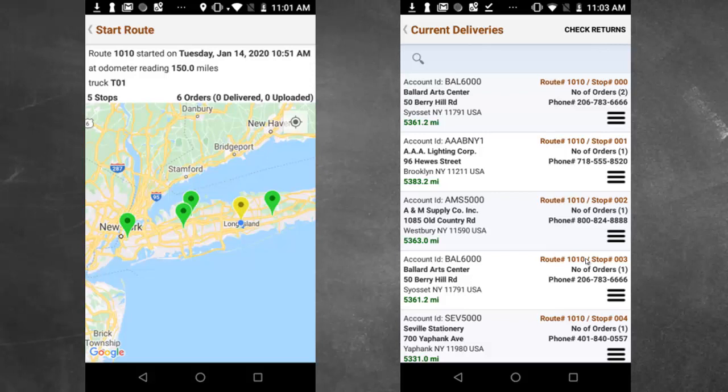Once the routes are downloaded, the driver can actually work disconnected. They no longer have to be connected to the internet to process and deliver their goods, because a lot of times drivers drive into far off locations where the internet may not be good. So this is a local app that's loaded on their device so that once they download their current deliveries, they don't have to be online after that.